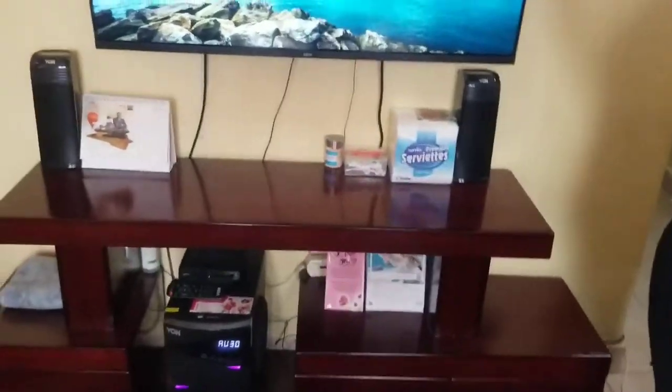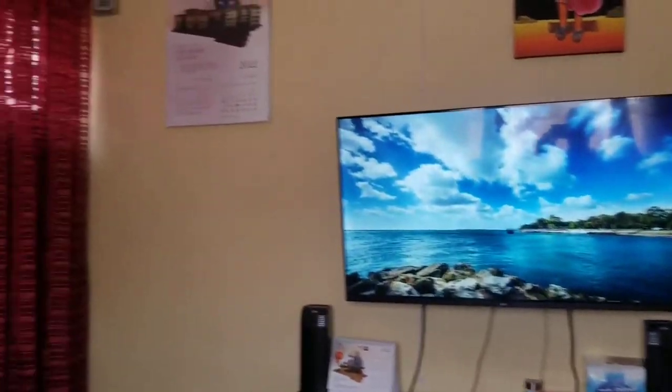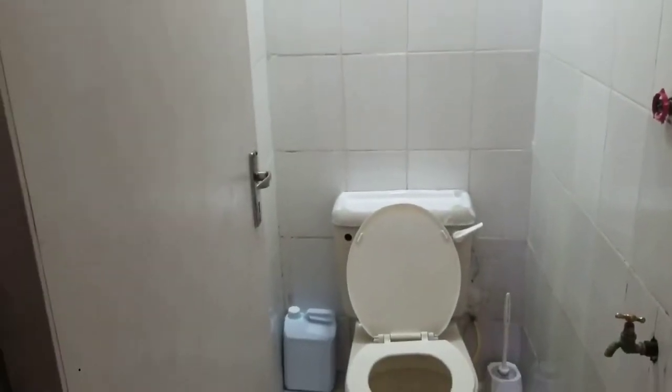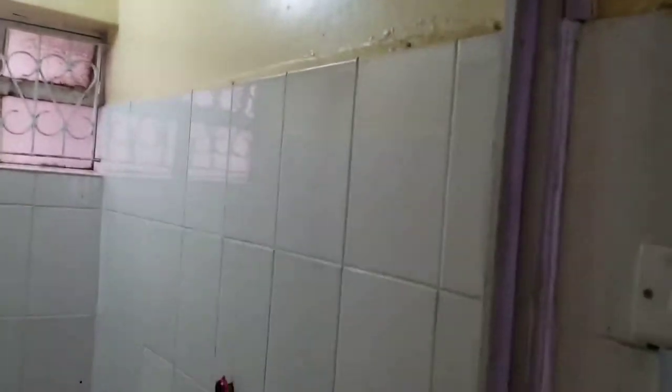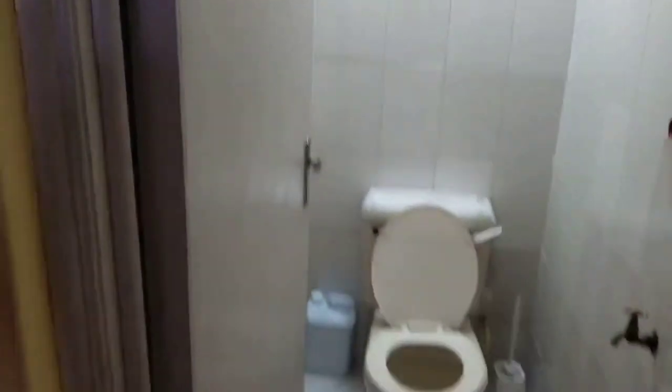So we want to do the final look of the house. So come along, guys. So guys, that is the final look of the house.